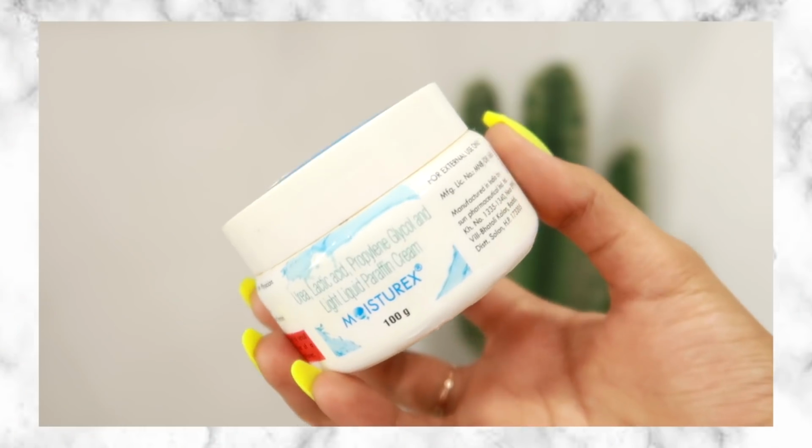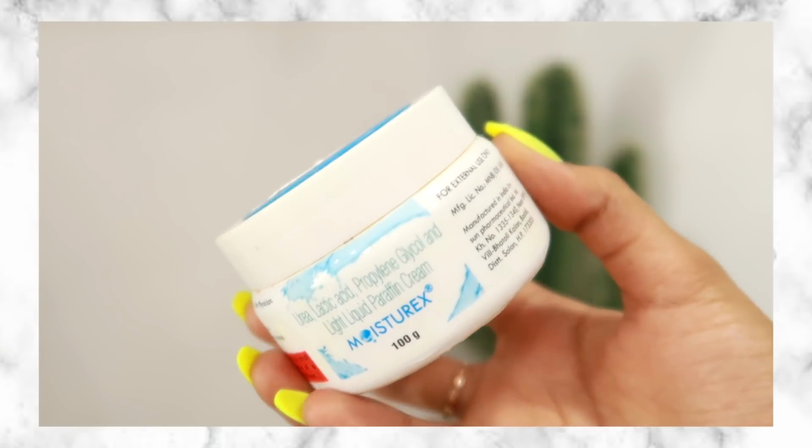When it comes to your feet, so this is actually my mom's current favorite. So this is called Moisture Rex, and this has lactic acid. Actually it just has a bunch of really complicated names, so I'm not even gonna try to attempt it, but basically she uses this on the soles of her feet. She has extremely dry, flaky, cracked heels, so if that's something that you struggle with, or your mom or your sister, I think you should definitely consider picking this up.